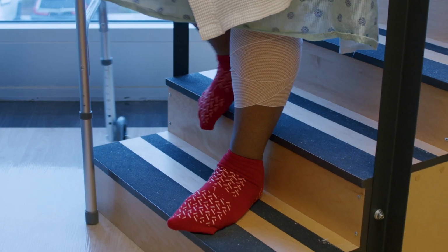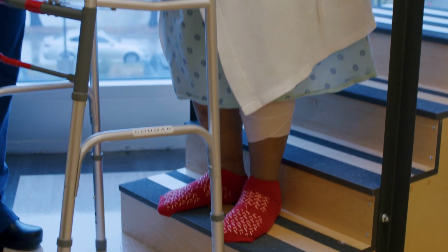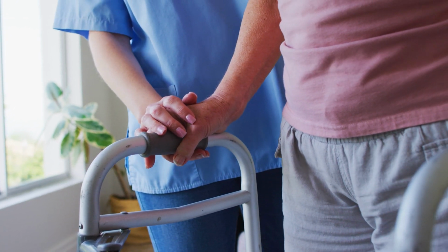A walker is a piece of equipment that you're going to use for 2 to 3 weeks when you discharge home from the hospital. We will make sure that that walker fits you perfectly and is adjusted to your height.